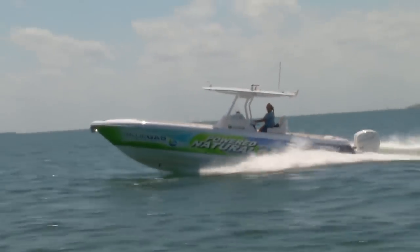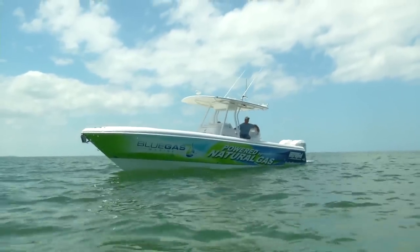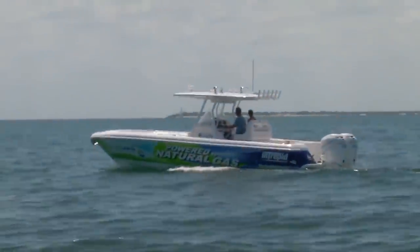The Intrepid 327 center console boat has been promoted by boat shows up and down the eastern seaboard, resulting in a response that has been unbelievable to this new green technology.